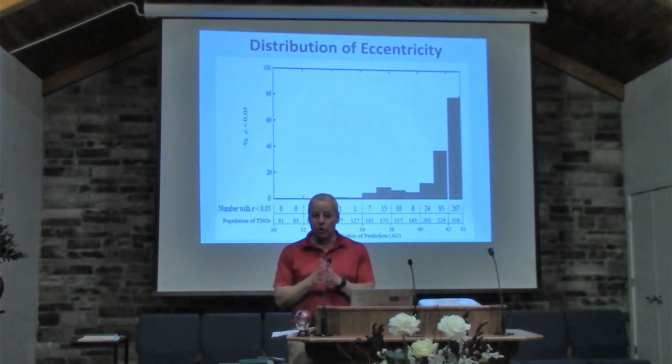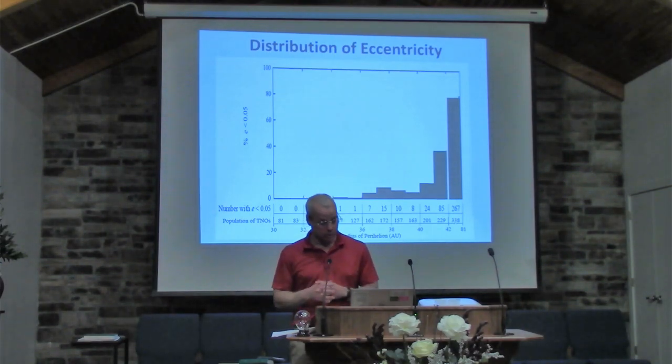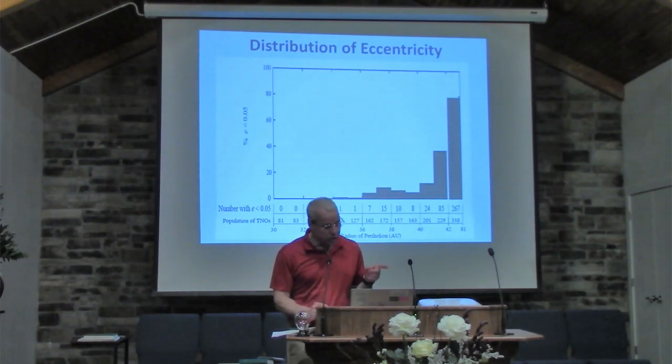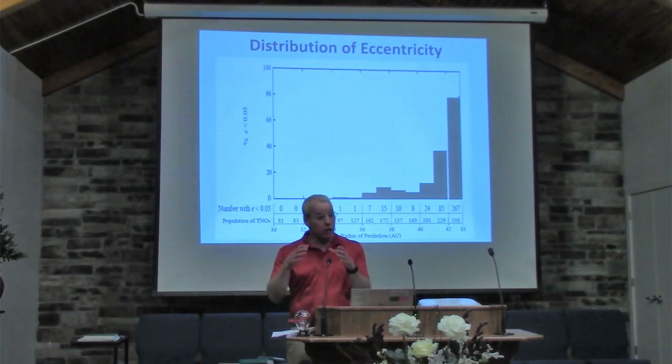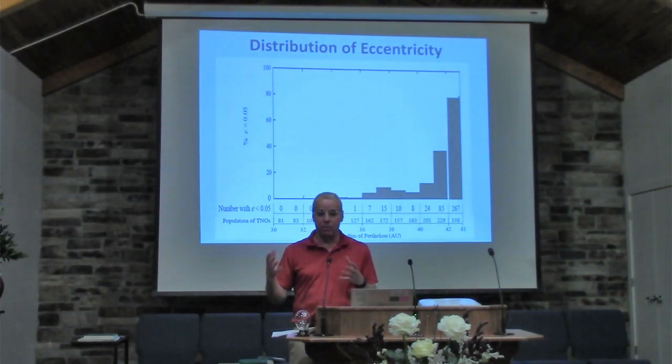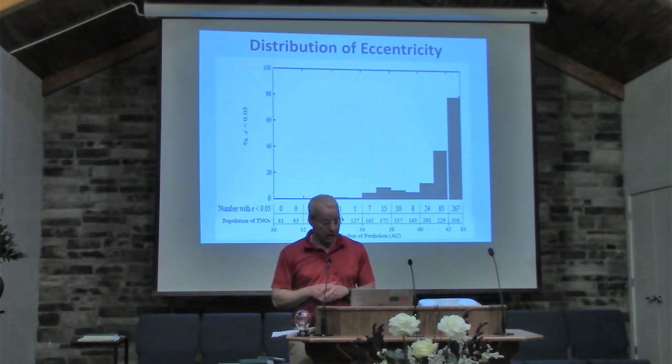So if it's less than 0.05, it's really, really close to a circle. And you notice between 30 and 34 astronomical units, none of them are close to a circle. I think that's because they move slower, they didn't travel as far, and because they were moving slower, they're more likely to be perturbed by Neptune or another giant planet.